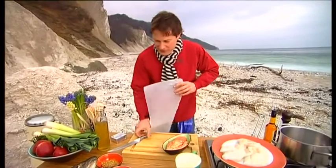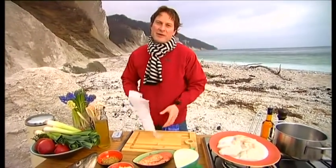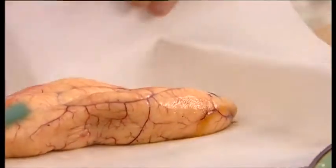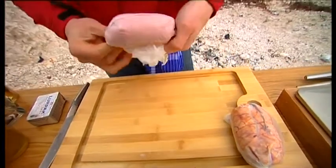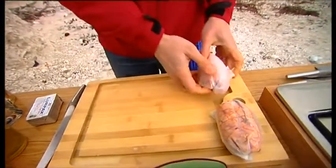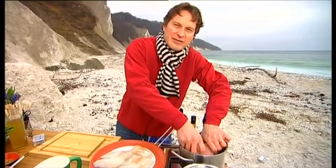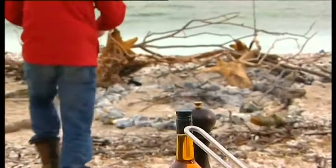What's very important about the codfish roe is that it does not get into direct contact with the boiling water. If it does, it may turn inside out. And therefore, wrap it firmly. And now remember to boil them 5 minutes and leave them another few minutes in the water before cooling them down.